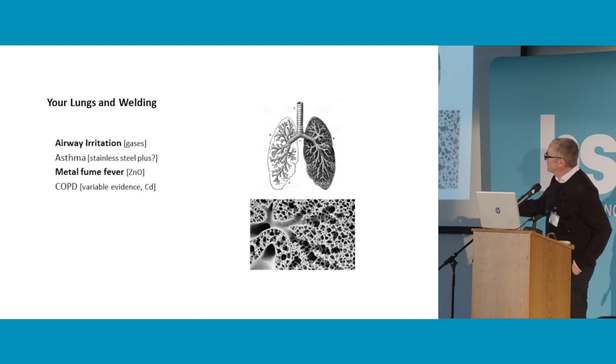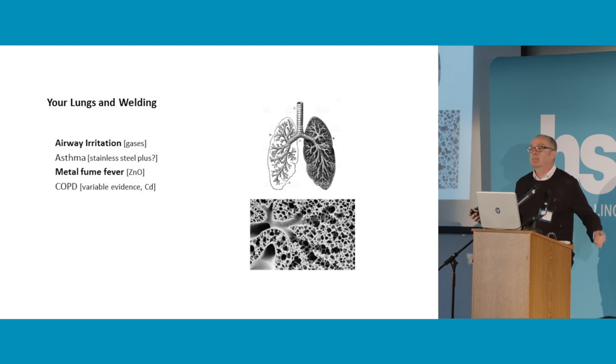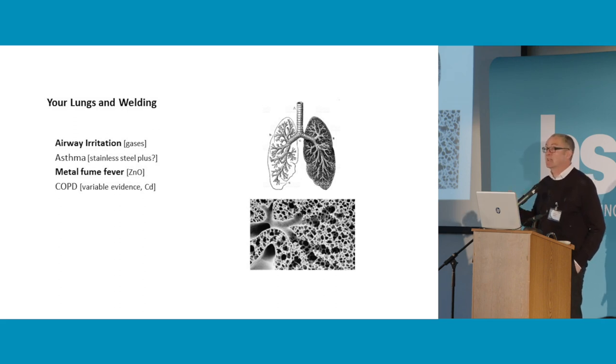COPD is a very difficult condition to disentangle, because most of us agree it's a cigarette smoking related condition, but other exposures are relevant. Cadmium, for example, highly relevant. But imagine trying to do studies of COPD, chronic obstructive pulmonary disease, good old fashioned bronchitis and emphysema, in people who have and haven't been possibly exposed to bits of welding fume over their life. It gets very difficult to disentangle. So I'm not going to go there much more at the moment this morning. I'm very happy to deal with any questions when we have a little question and answer session later.